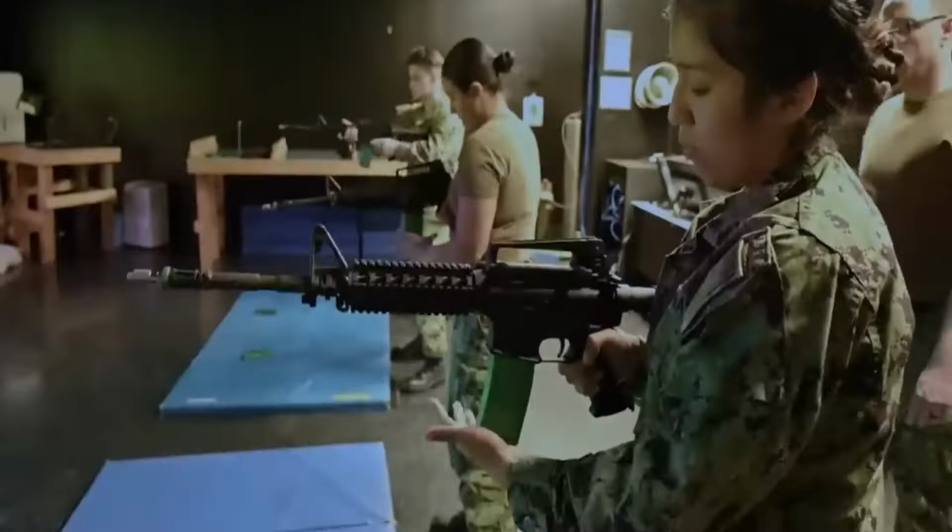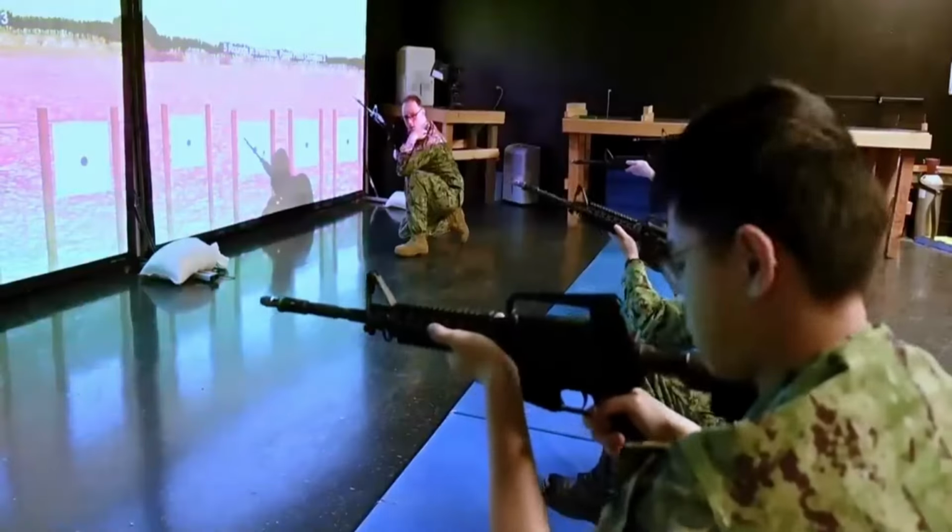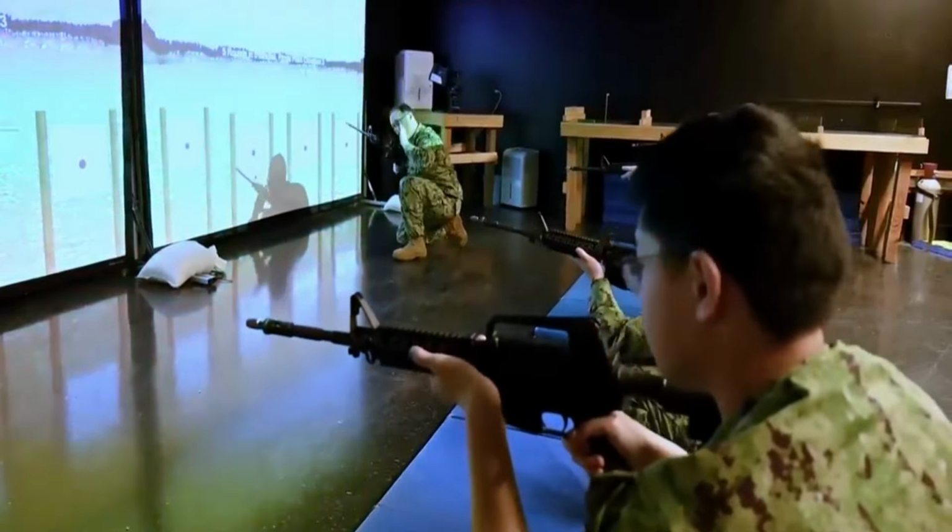GMs are responsible for more than just handling these weapons. They also have to run and maintain shooting ranges and armories, ensuring these powerful weapons are stored and maintained correctly. This wide range of duties shows how flexible they are and how important they are to the operational agility and defensive strength of the U.S. Navy and Coast Guard.